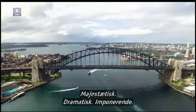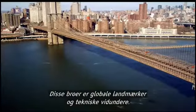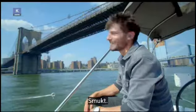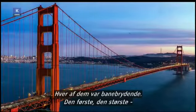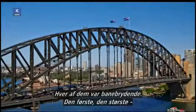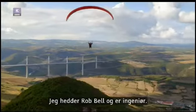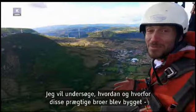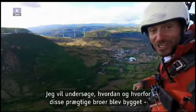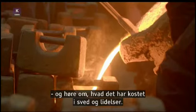Majestic, dramatic, awe-inspiring. These are the bridges that are worldwide icons, as well as engineering marvels. She's beautiful. Each of them broke new ground. The first, the biggest, the longest, and the tallest. I'm Rob Bell, an engineer, and I'm on a global adventure to discover how and why these magnificent structures were built, and to learn about the sweat and the sacrifice that went into their construction.